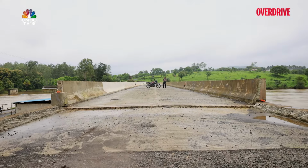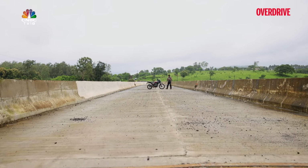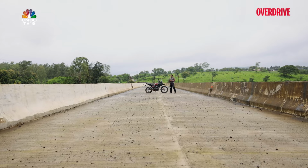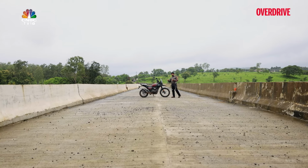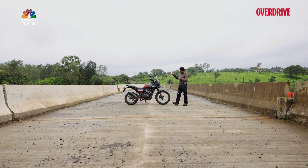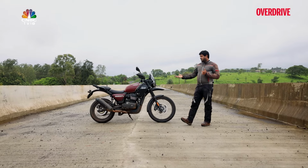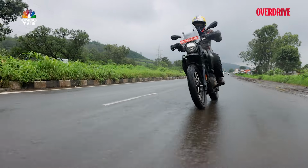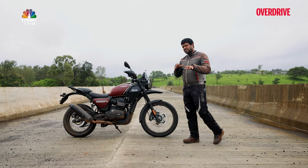Alright, so in conclusion, is the Yezdi Adventure now a more complete off-road motorcycle? Well, in short, yes, it definitely is, because the company has been listening to all the feedback that it has been receiving from the media, from the customers. It has made a good amount of changes, not only to the aesthetics, but to the components and the actual functioning of the motorcycle. The fit and finish has gone up, the NVH levels are a lot better, the ride quality is pretty decent, the same as it was before, pretty much, because of the damping, it has improved a bit.